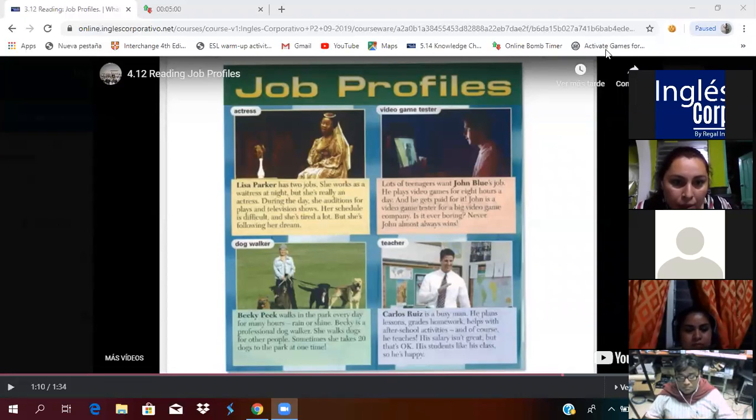Lisa Parker has two jobs. She works as a waitress at night, but she's really an actress. During the day, she auditions for plays and television shows. Her schedule is difficult. And she's tired a lot, but she's following her dream.